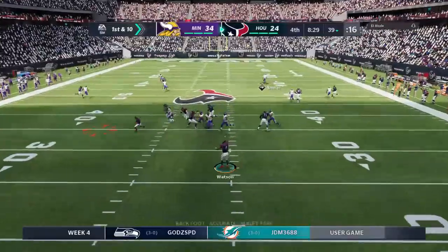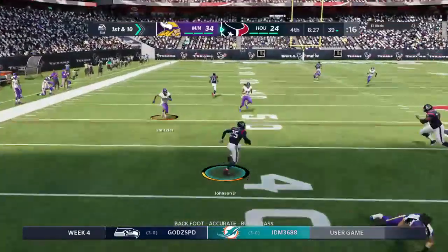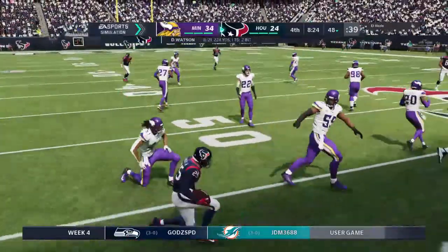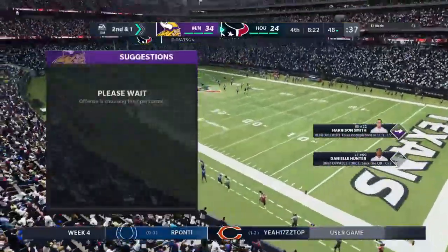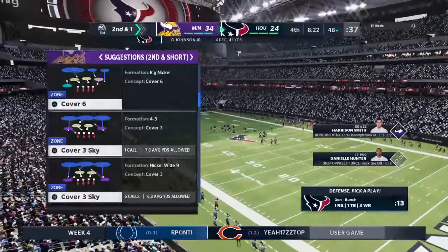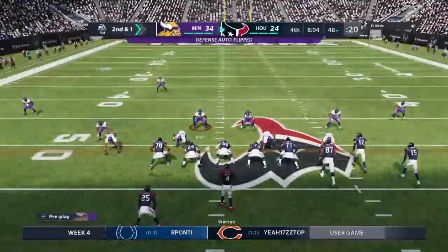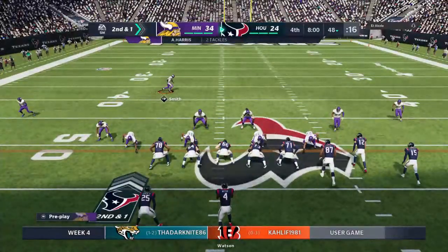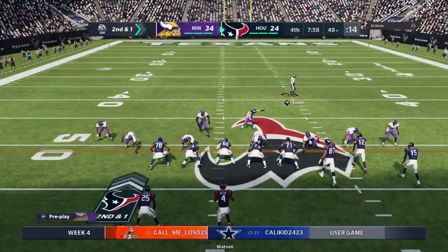To throw is Watson. Screen play, Johnson. He's tackled a yard short of the marker. Good gain of 9 on 1st down. This possession means so much for them. They've got to focus on this drive and find a way to make this a one-possession game. Yes. Got to get a score. Yeah, so good with a field goal. Don't necessarily need a touchdown.